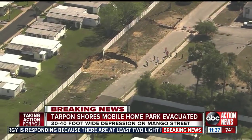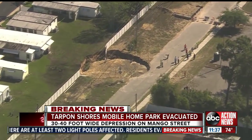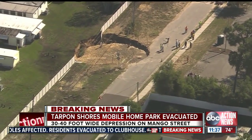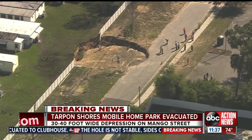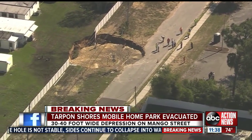I want to go back and show you the view from up high, because some of the best images we have seen of this whole event as it's unfolding are from Action Air One. Up there, you can see some people, I presume crews, just a couple feet from the hole. So they are out there checking on it, but they are keeping what appears to be a safe distance as the ground is so unstable.